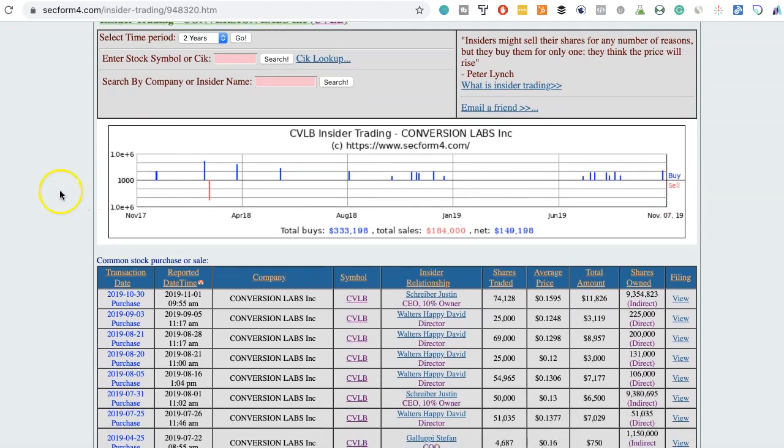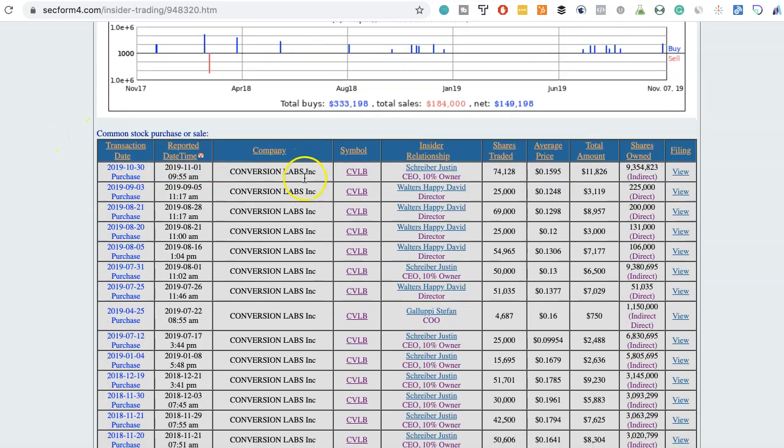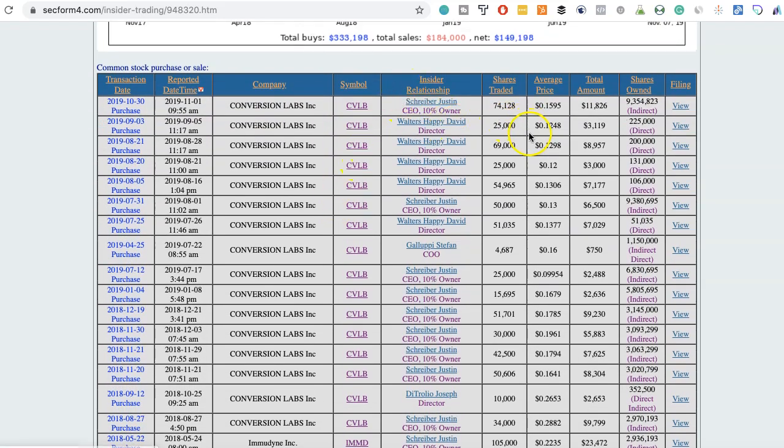Okay, and so this is a great platform, secform4.com, and you can actually see how the CEO and different directors in the company are constantly just buying the stock. This is a great sign of confidence. This was a great source because it's able to pull recent information, even as close as November 1st. But you can see that if it was a concern and people weren't confident about the stock, or if it was just another pump and dump, then you would see that people are constantly selling or not holding shares. But these guys are fortunately grabbing as many shares as they can because they know that they're doubling down on their investment and the stock will continue to go up.